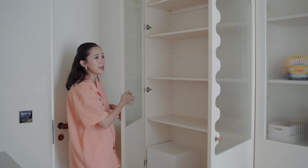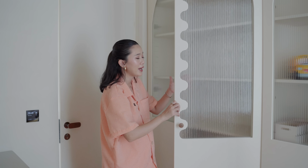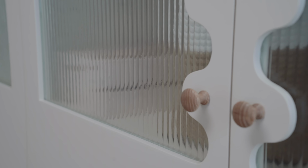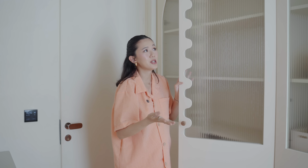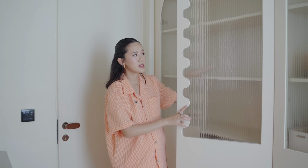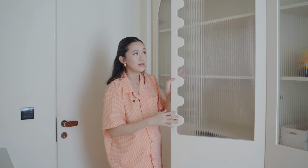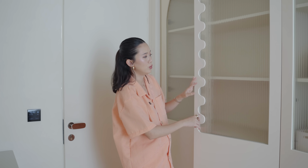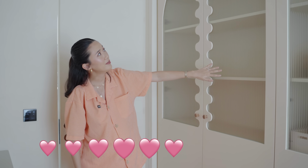And this glass is something that I really loved. I knew that I wanted fluted or ribbed glass. I just feel like it makes it, again, look airier, lighter, not as bulky, as opposed to having this completely closed. But of course, I know the downside to that is that you always have to keep this semi-organized, which is how I like things done anyways, even though this would be all covered up. I like everything organized. You guys know that, so no problem for me. But yeah, I really love this fluted glass.